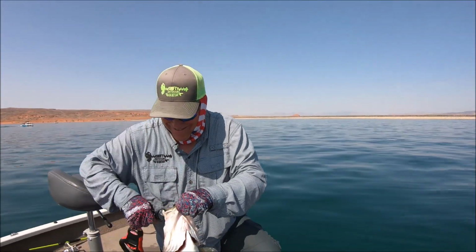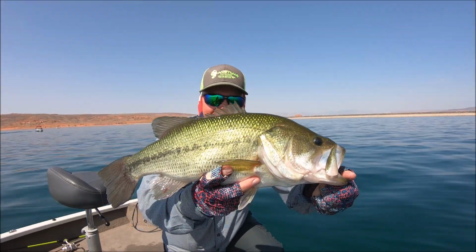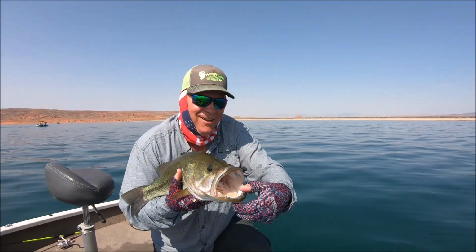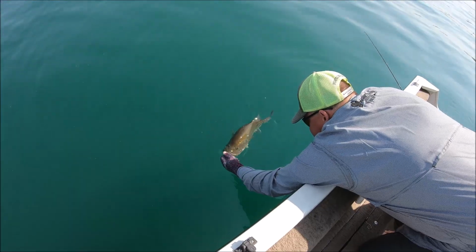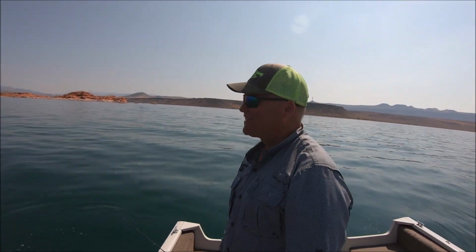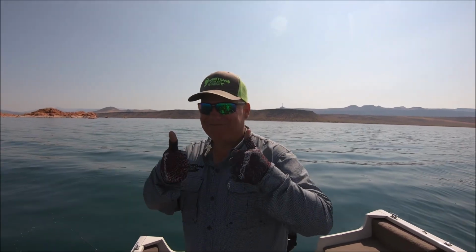Yeah! Oh, camera. That's 4 pounds, 3 ounces, and he is big. Oh, I love it. There he goes. Hey, how do you feel? Really good. That was awesome. Took us 2 days to land that bad boy. Yeah, it did.